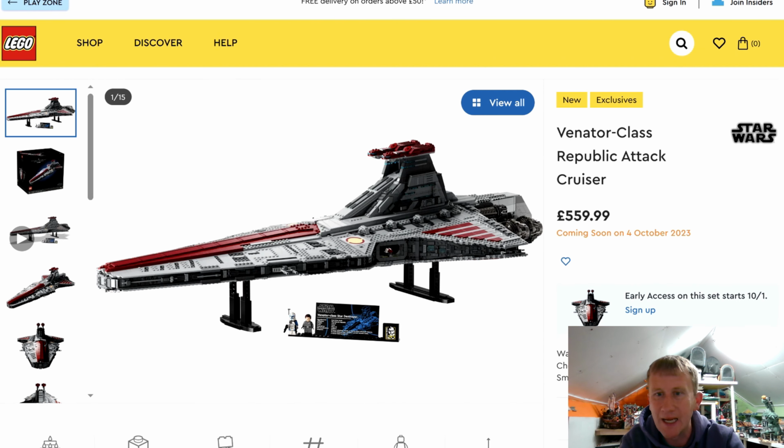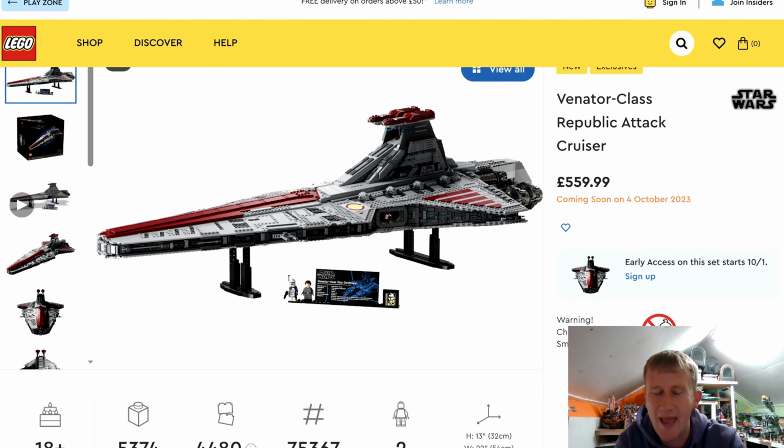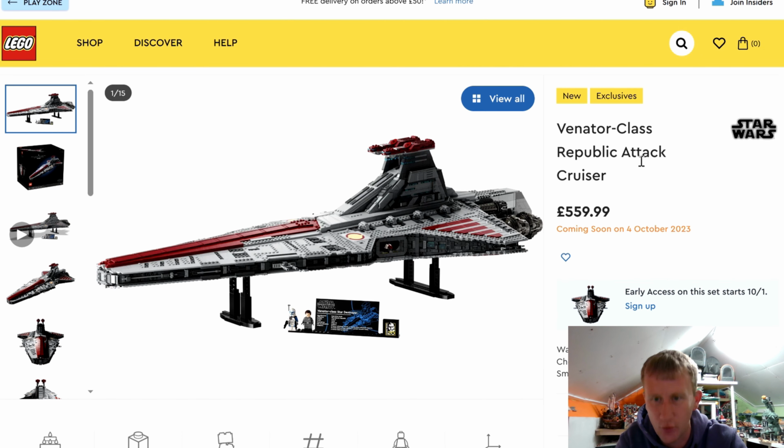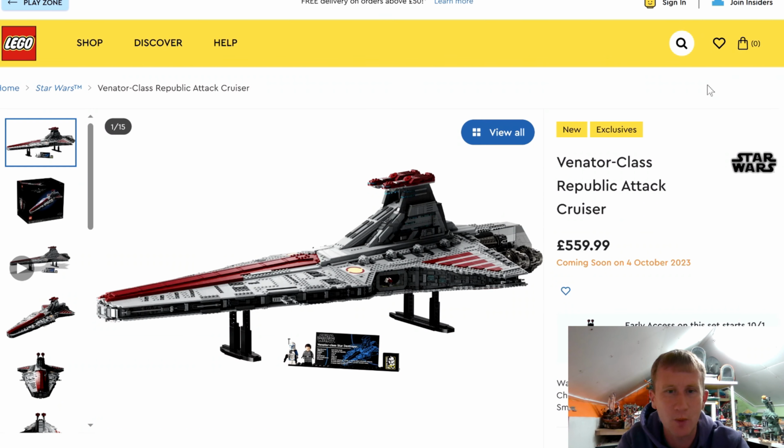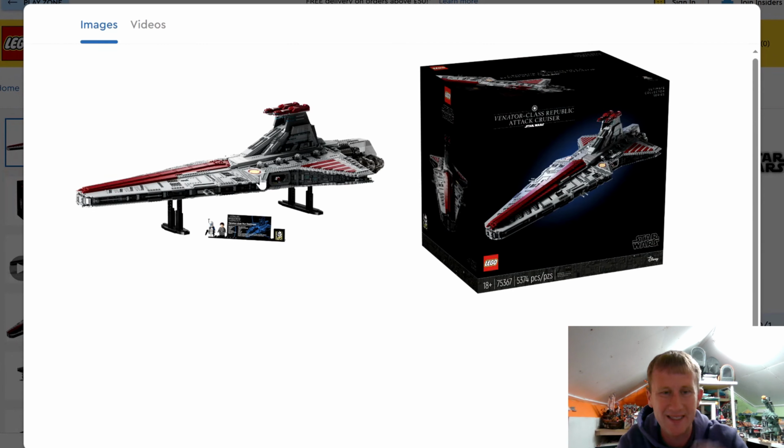Right, okay. Has got early VIP or early access now. That starts, why have they done it? It starts on the 1st of October. We've got it for some reason the American way round, because it's the month and then the date. No idea what's going on with the LEGO website at the moment. Everything always changes. But 4th of October, 1st of October, I don't know, it's been a long day, and this website's not making things any easier whatsoever.